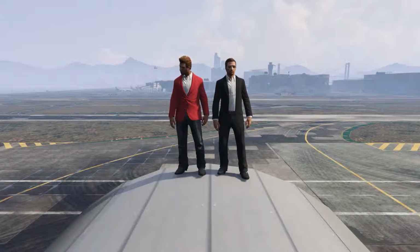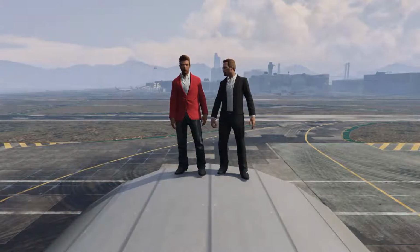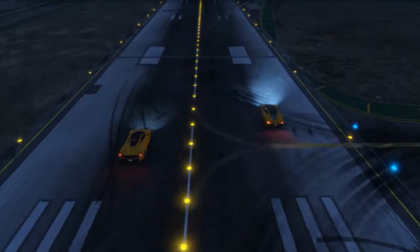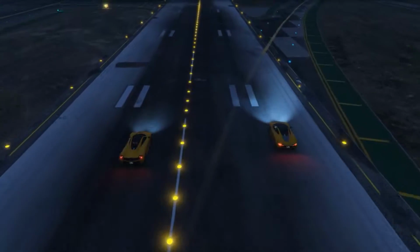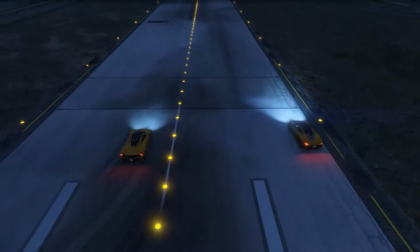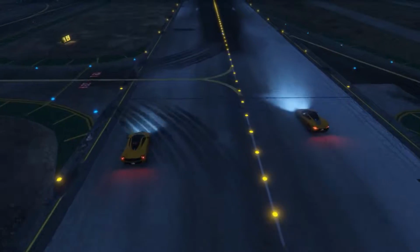For today's featured car, we will be taking a look at the notorious Vapid Slamvan. But first, however, we're going to be looking at the two most expensive cars on the market, the Progen T20 and the Pegassi Osiris. With the show's new budget, there really are no limits to what we can do. These two cars are the most expensive cars on the market, which makes it even more of a privilege to drive them.